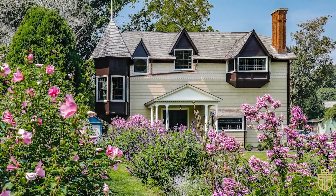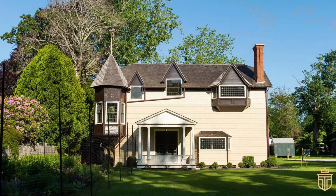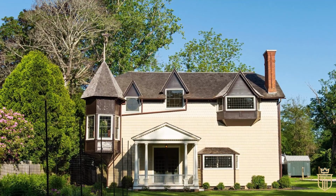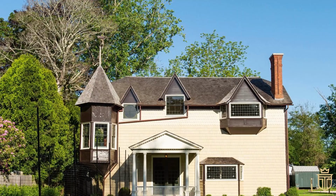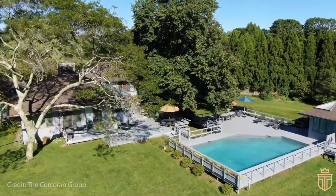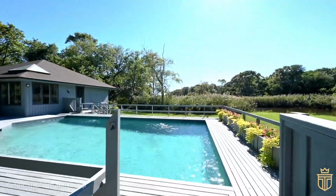Thus, the early 20th century witnessed the Hamptons embrace innovative styles and movements, charting a course for the architectural marvels it hosts today. This era was not merely about following trends, it was about setting them. The middle of the 20th century bore witness to a seismic shift in the architectural landscape of the Hamptons. An invasion, if you will.